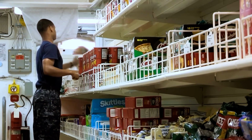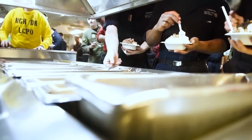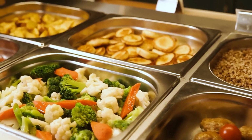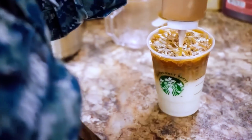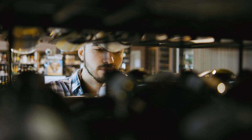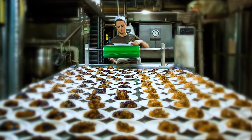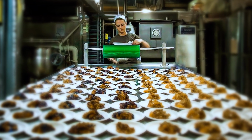In addition to the main meals, there are small buffets and snack areas where crew members can grab snacks or light meals between shifts. There is even a Starbucks for coffee lovers. But alcohol is prohibited aboard American aircraft carriers. Of course, all meals are free and not rationed.